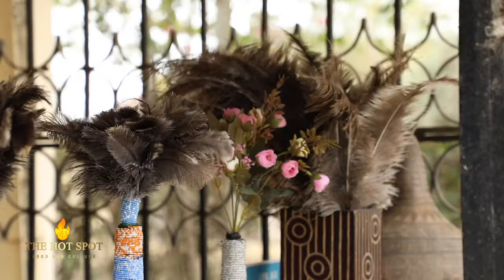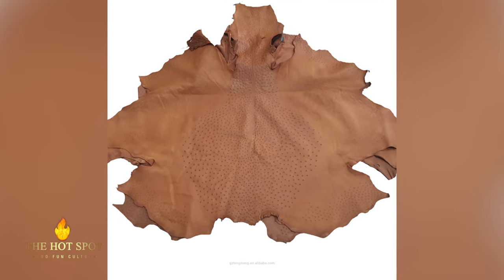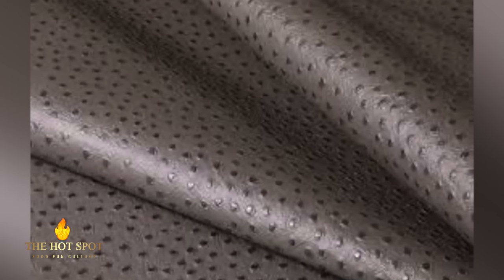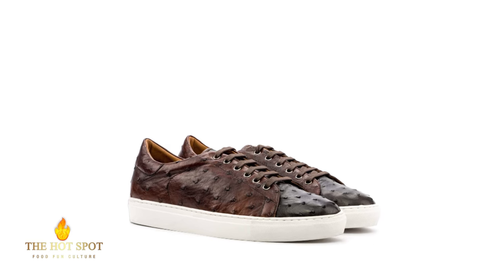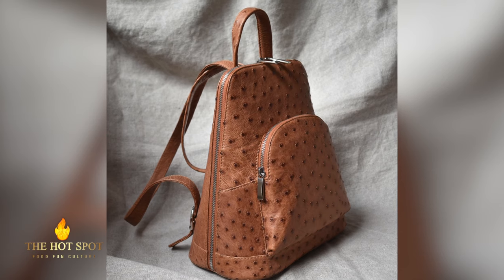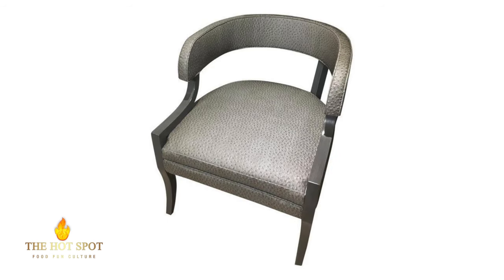When our visitors come, they normally visit our curio shop. They buy our stuff. So we really sell them, and they're really good. Ostrich skin is very nice. It's even better than other skins from maybe cows or goats. It has a very nice leather, which can be used to make common articles like shoes, belts, and even bags. We also have some chairs made from ostrich skin.